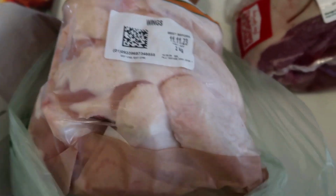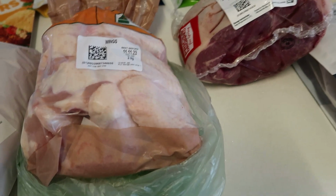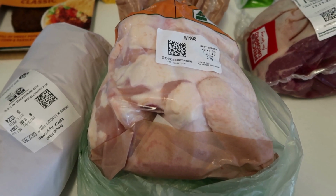And I just got these wings. These chicken wings are 2 kilos for $9.50. So I'm just going to make some honey soy chicken wings up one day and put them with rice and some vegetables on the side. We always really like them, but geez, chicken wings have gone up. I remember years ago I used to pay about $2 a kilo for them.